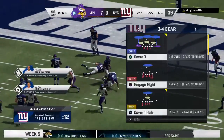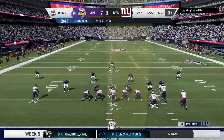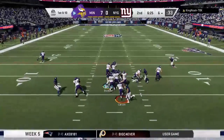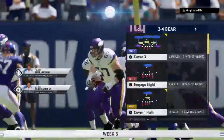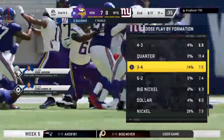Those INTs all sting, but you throw one in the red zone, I think especially as a rookie, maybe it stings a little bit more. I think what you're saying is they don't all count the same, do they? Right? Interceptions in the red zone, where you've given up points, those are precious. So you have to learn from those and in a hurry. And he's going to take this up past the 10 to about the 11. DeForest Buckner in on the tackle.